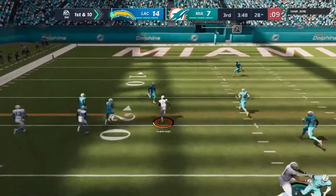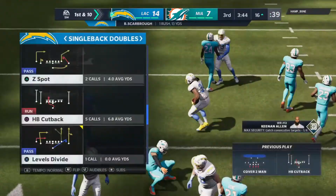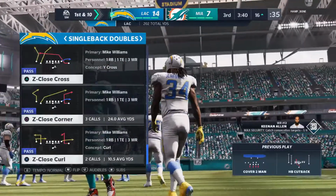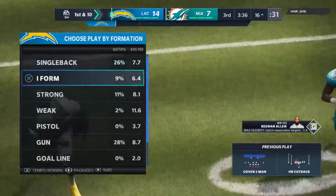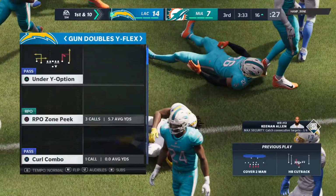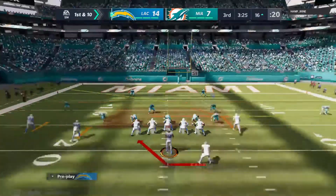Here's the first carry for Bo Scarborough. And inside the 20 before he's brought down. Another nice gain, 13 yards that time, and another 1st down. Well, you certainly have to give a little credit here because they're playing this game now at their pace. This is ball control football, sustained runs, taking their time, and making it work.